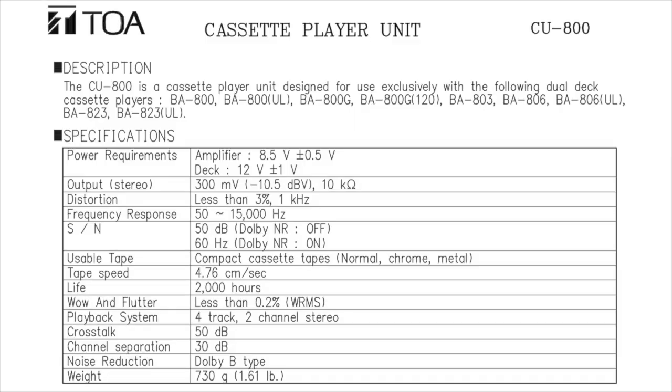And the specifications are pretty good. The frequency response is 50 to 15,000 Hz. Signal to noise ratio is 50 dB with Dolby noise reduction off and 60 dB with Dolby noise reduction on. And the wow and flutter is less than 0.2% WRMS.